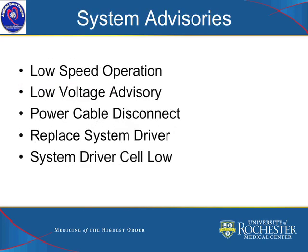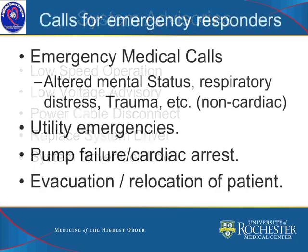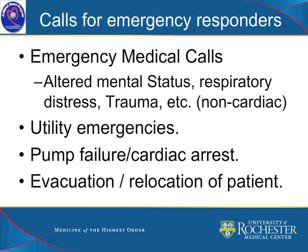Examples of the lower level of alarms, the system advisories, include lower speed operation of the pump, low voltage advisory, a disconnection of one of the power cables, which is a normally occurring alarm if you were to change power supply between battery to AC power, the need to replace the system driver, or the internal alarm of the driver cell battery is low.